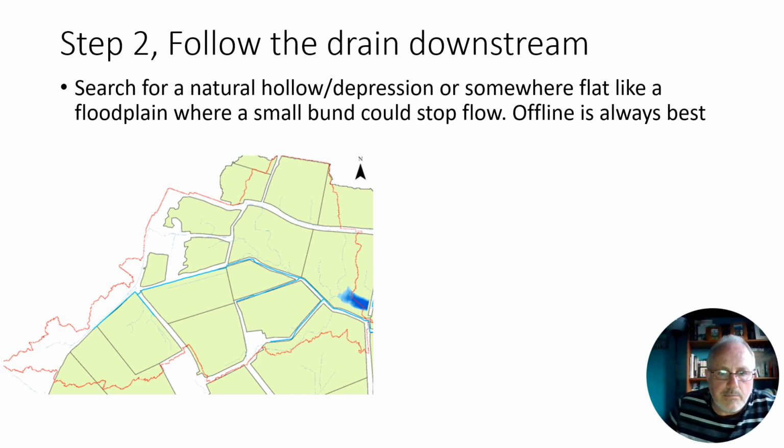Okay, so let's have a look at just a section of a farm here. The red line is the catchment boundary, and the fields and the drains. So what we're doing is searching for hollows and depressions or somewhere flat, like a floodplain, where a small bund could stop flow. And offline is always best, which means you have to wait for the water to rise and then spill into the feature.